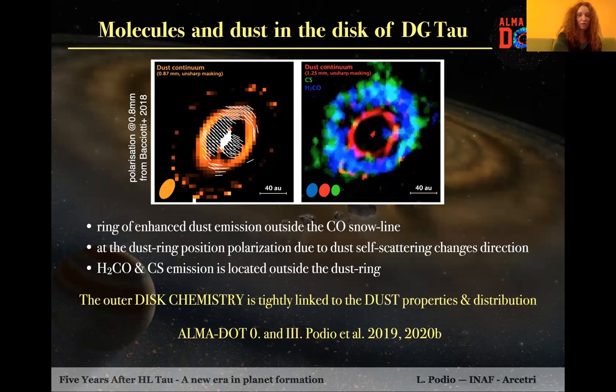So you see the white vectors in the left panel change direction from parallel to the disk minor axis to azimuthal. And as polarization is very sensitive to the dust properties, so the dust grain size and opacity, for example, this tells us that at the location of this ring we have a change of the dust properties. And interestingly, the molecular emission of CS and H2CO pops up just outside this ring. So this points to the fact that the outer disk chemistry is tightly linked to the dust properties and distribution in this disk.